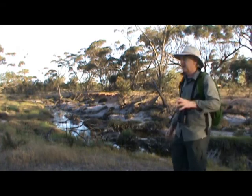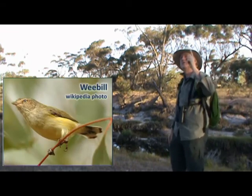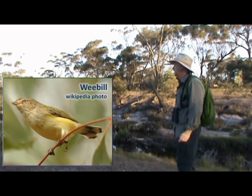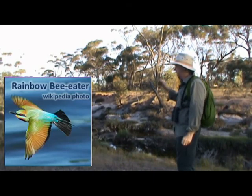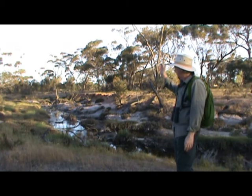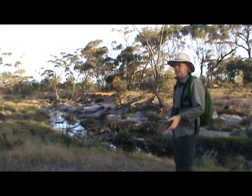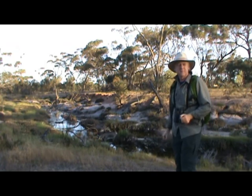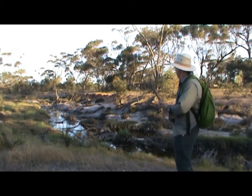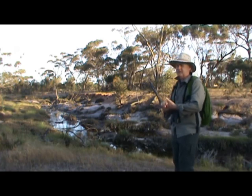these birds. And behind us we've had weebills gleaning through the foliage, looking for small insects in the tops of these York gum here. We've had rainbow bee-eater, a migratory bird, a summer breeding migrant from northern and inland parts of Australia, on the other bank. And really it's quite humming along in this little time before light goes. So it's quite a special spot, and well worth fencing and protecting.